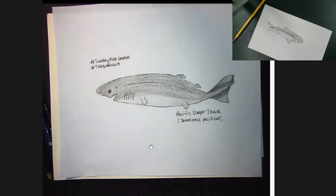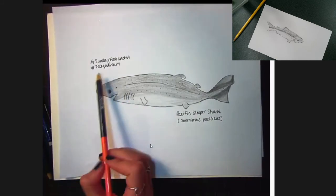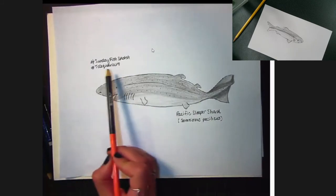And you should just be sharing it anyway with the Sunday Fish Sketch hashtag. I'll actually pop it up here in the corner. It is hashtag Sunday Fish Sketch. And also slap that other hashtag up there, Telequarium. That just lets us know that you followed along, not that you were necessarily drawing along with us. I don't know that we're the best Bob Ross sort of guides on that. But maybe you were inspired to draw a fish today, draw a shark today for Sunday.